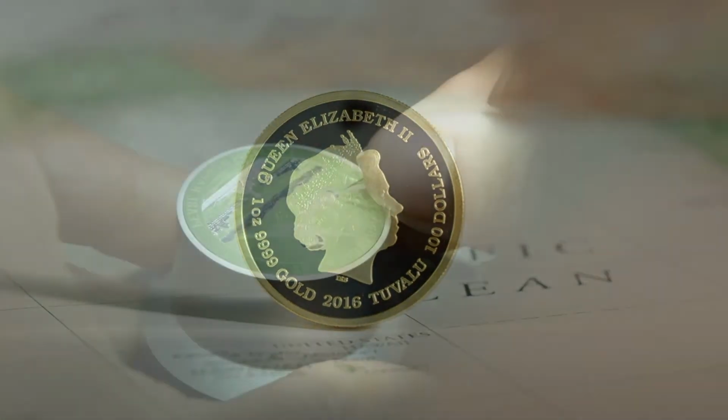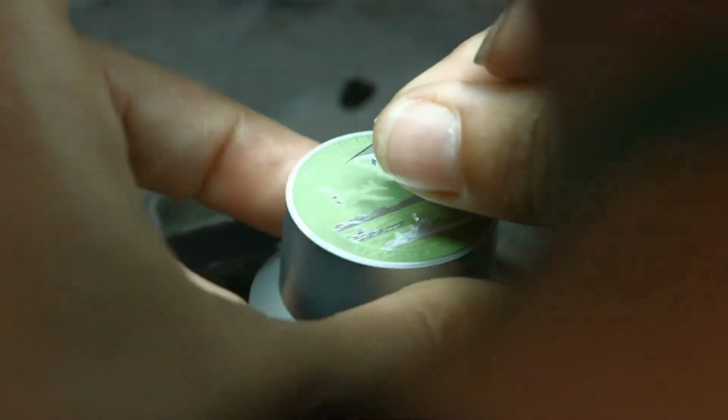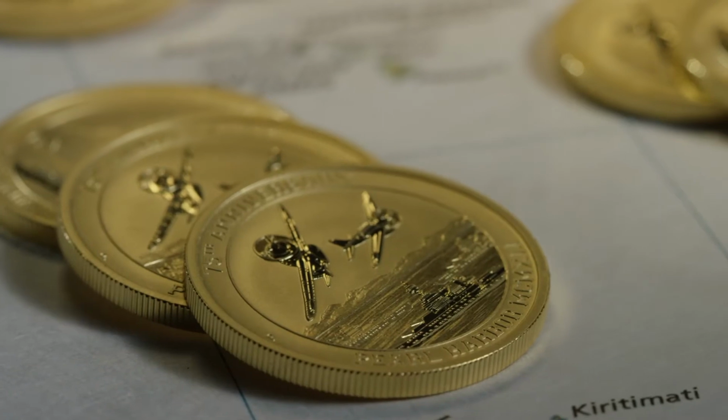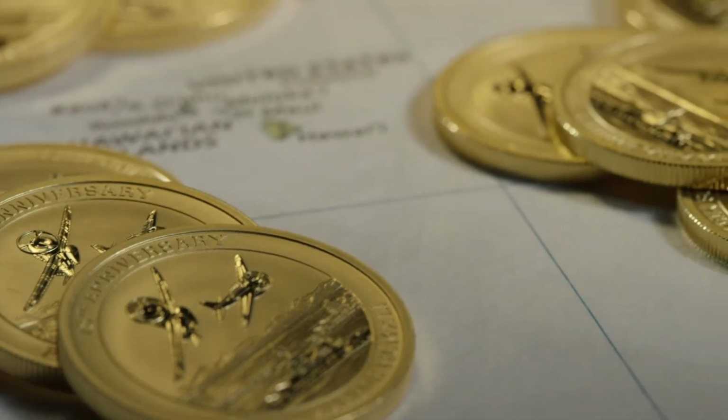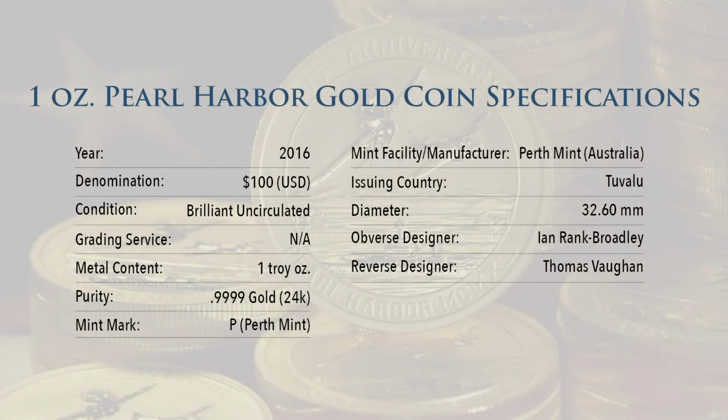Elizabeth II. U.S. Money Reserve is proud to partner with Australia's prestigious Perth Mint, one of the most established government mints in the world, to create the first government-issued gold coin to commemorate the 75th anniversary of Pearl Harbor. 1 ounce Pearl Harbor gold coin specifications.